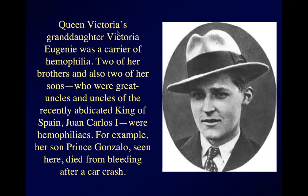Anastasia ended up as the heroine of that animated movie some of you might have seen, Anastasia, because there were rumors that she survived. Unfortunately, they're not true. They found her remains. But it made a nice movie.